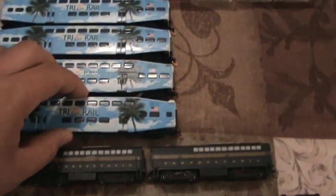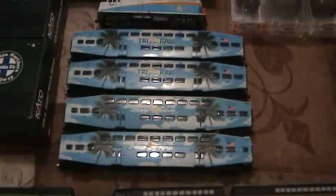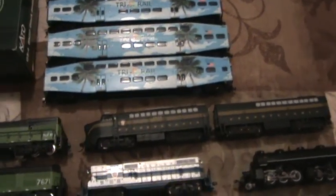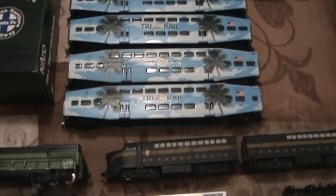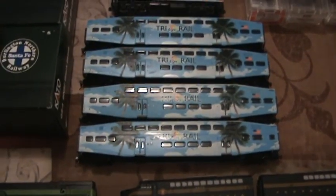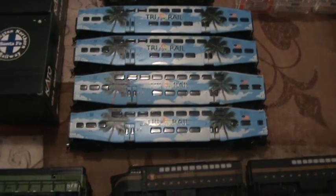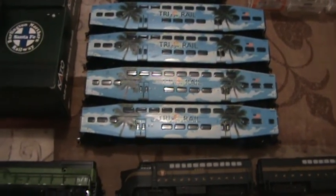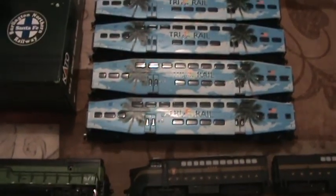That's very odd for me and almost unconventional for Kato. But I have a theory that maybe this was a train set, and to save cost for the budget-friendly modelers, they decided to put Micro-Trains trucks and couplers, which are still very reliable in their own way.